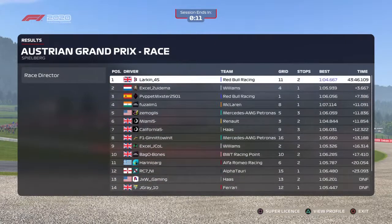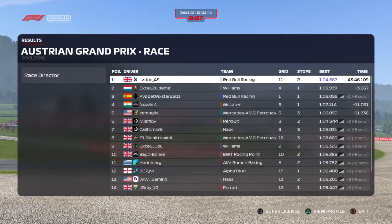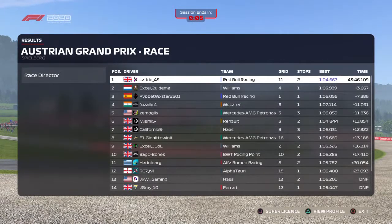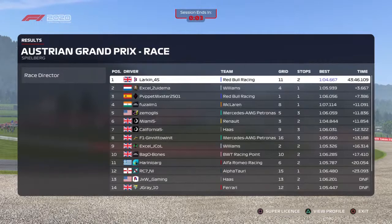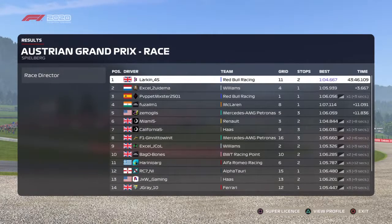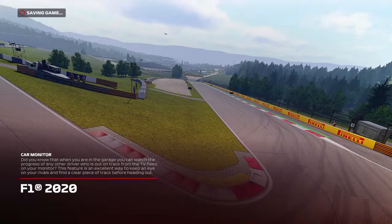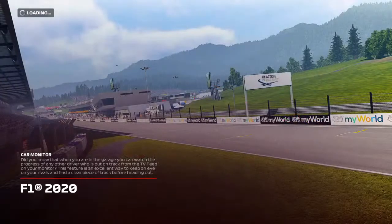So a very, very exciting race. Austria, you did not disappoint. Congratulations to Red Bull, a double podium. Larkin, a victory outside the top 10. For Zidema and Puppet Master and Fuzz, their risk paid off. Able to keep that track position. Once again, EU tier did not disappoint. Austria did not disappoint. A very exciting race.